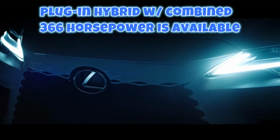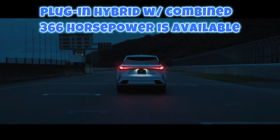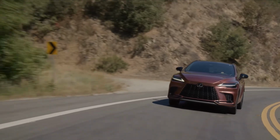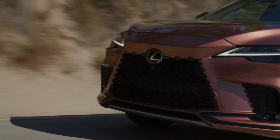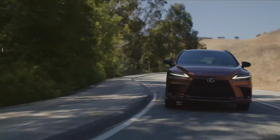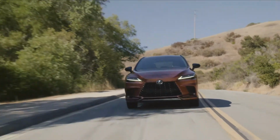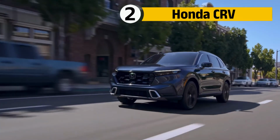However, a plug-in hybrid with a combined 366 horsepower is also available, so older drivers will likely appreciate it for its ability to run on electric power by itself, making city commutes especially quiet. So this is also a solid choice, and in my area I also see many mature drivers with the latest generation Lexus RX. Next up, we have the Honda CR-V.